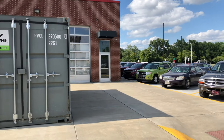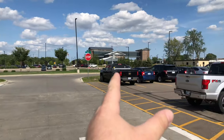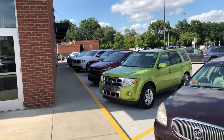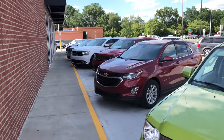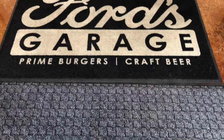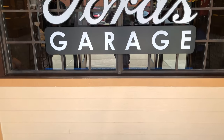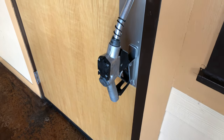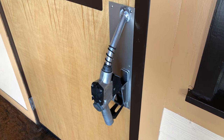All right, so Ford's Garage does get kind of busy. You got to come down the side here and you're going to keep on going and bam, parking lot filled with cars. There's a few cars here that they're not Fords. What's up with that? I'm sure it's okay though, huh? That's some cool door handle situation there. It's a gas pump.